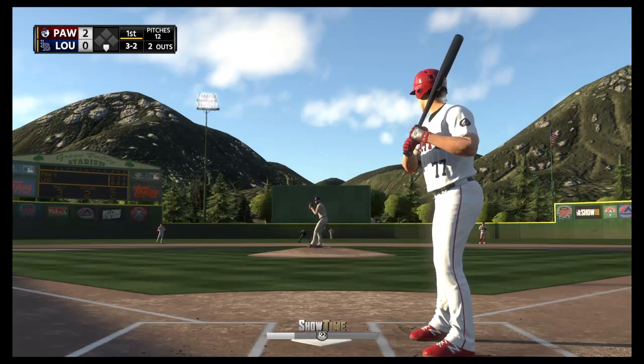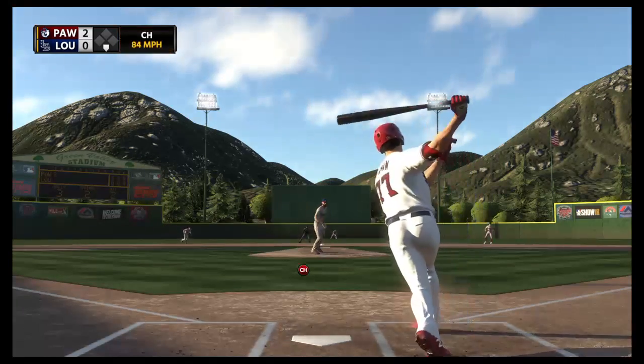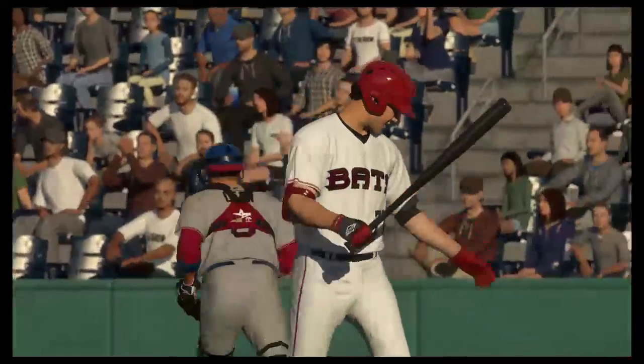Something has to give. Here's the payoff pitch. Swing and a miss, and that ends the inning. Nothing doing here this half.